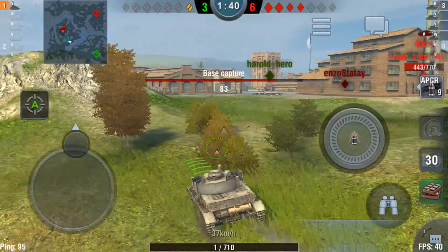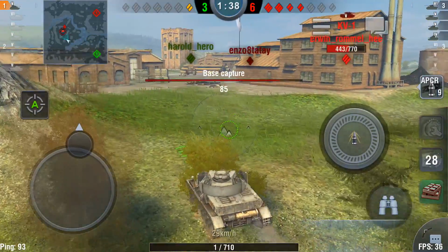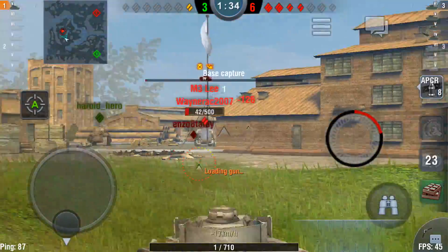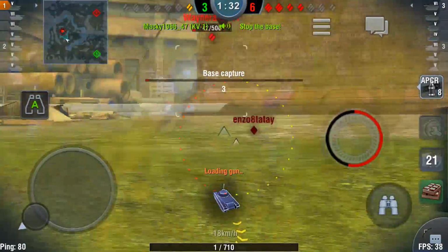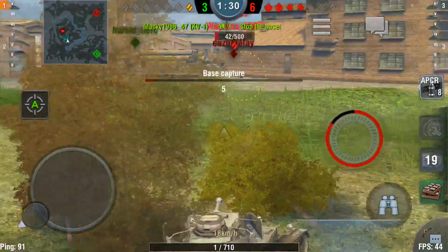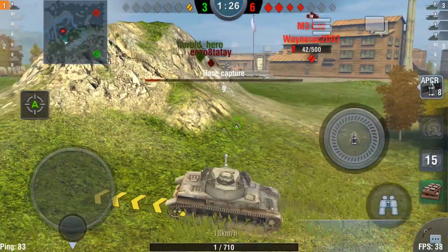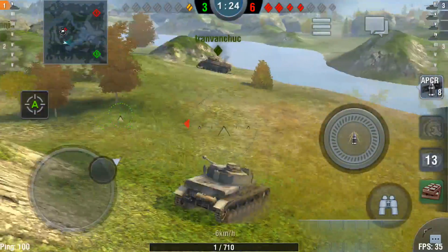Some N3 Lee in there, I assume. And oh, he's facing me. I get one into him. A bounce. And he's running off. So the base capture stops for a third time.